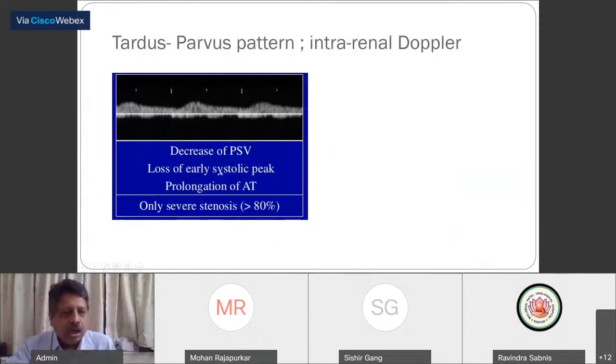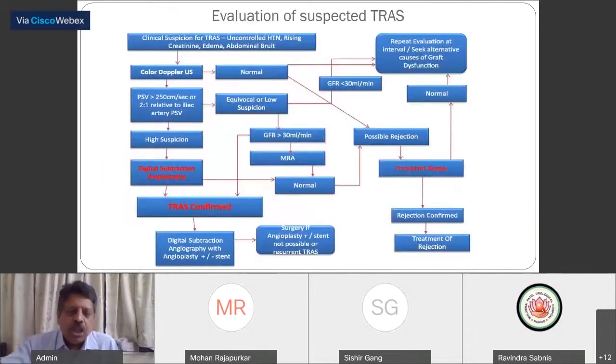This is the pulsus parvus et tardus pattern. Basically, the parvus tardus pattern shows a slow peaking wave, and you have to rule out congestive heart failure in this situation to say that possibly there is an associated transplant renal artery stenosis.